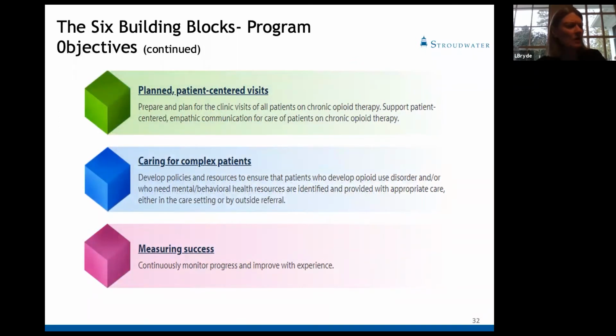The other building blocks, and I should say this, the previous building block around comprehensive proactive planning, and then being really, again, intentional in terms of being patient-centered, caring for complex patients. Those elements are very aligned with the patient-centered medical home model of care, and also with the team-based model of care. And I'll be speaking about the team-based model in just a moment. And so this program is very compatible and complementary to the patient-centered medical home model, but is really specifically focusing on this particular subset.